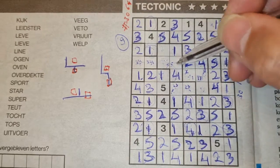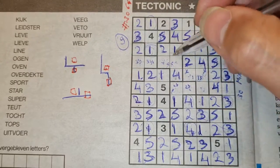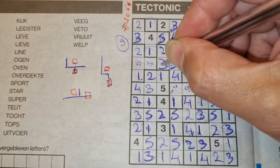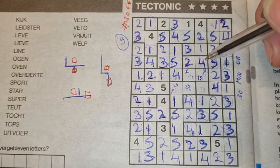This box cannot be a 2. That box cannot be a 2. So one box left for the 2 should be here. Two numbers left in this area for the numbers 3 and 5. We see here 3, no 3 there. 3 should be here, and a 5 goes there. Now we have a 3 there, so this box cannot be 3 anymore. That box should be a 3, and this box should be a 4. Alright.